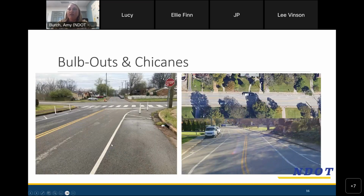Bulb outs and chicanes are another tool that we use to introduce some horizontal deflection or narrow the street at an intersection. The picture on the left is showing a wide street where some of that extra pavement or parking lane has been striped out to narrow the intersection. And we will often use these flexible delineators to physically make that change and narrowing. And then on the right is the chicane, if you're familiar with Fairfax Avenue in Hillsborough.